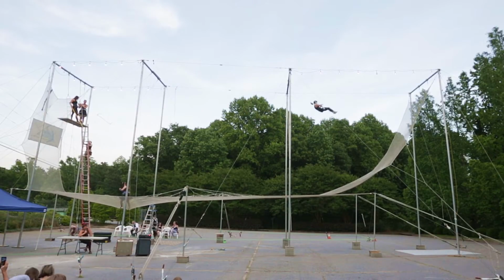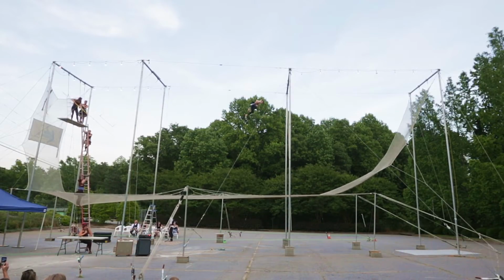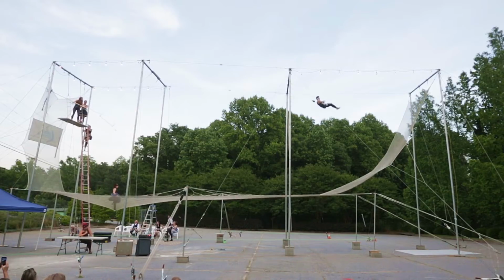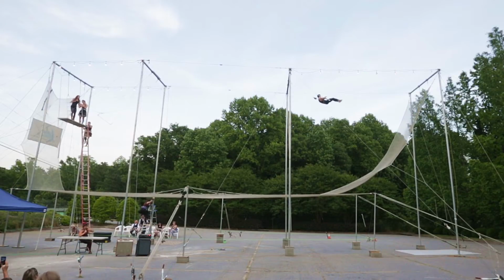Trick. Returning to the board for her second trick, it will be Erica doing a back end whip. You may wonder what this back end thing means. It means they're swinging and they perform and get into the position back here by the board. It's pretty exciting.